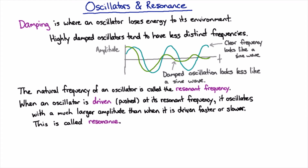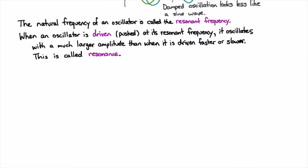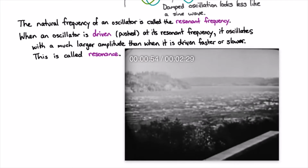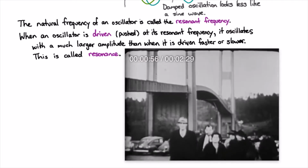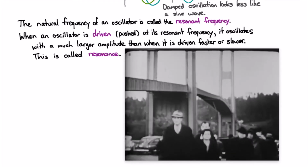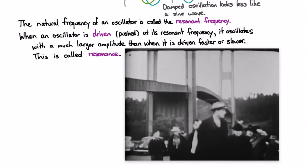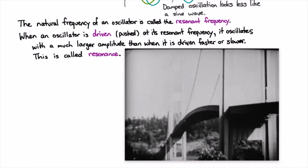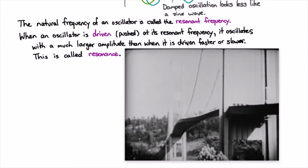So why is it important to build some things that are highly damped? Well, it's not always true that you want things to oscillate. In the 1940s, on a particular windy day, there was a suspension bridge at Tacoma Narrows that was unfortunately driven rather hard by the wind. Now, the wind wasn't pulsing, so it wasn't like a child being pushed on a swing, but the wind was pushing, and the oscillation of the bridge wasn't sufficiently damped.